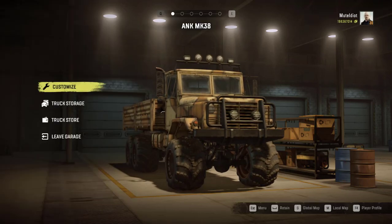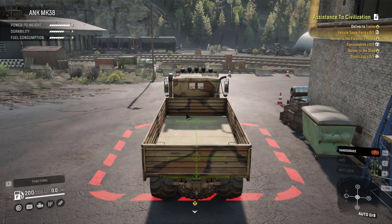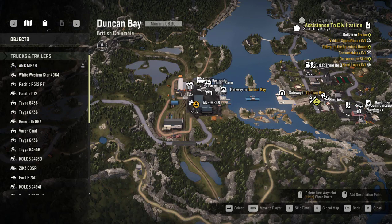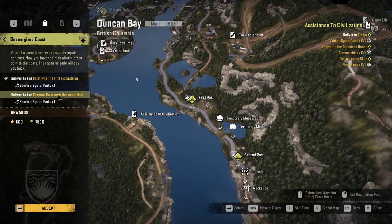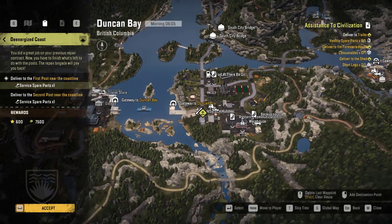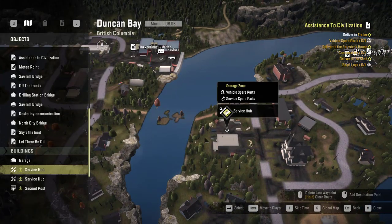We are here in the garage with the AMG MK38, and the task that I want to take is this one, which is Columbia Deenergizing Ghost. Now, I deliver to the first pole near the coastline service spare parts, and then the second pole near the coastline, service spare parts again. Now, if you see, service spare parts are here, but luckily service spare parts are here as well.